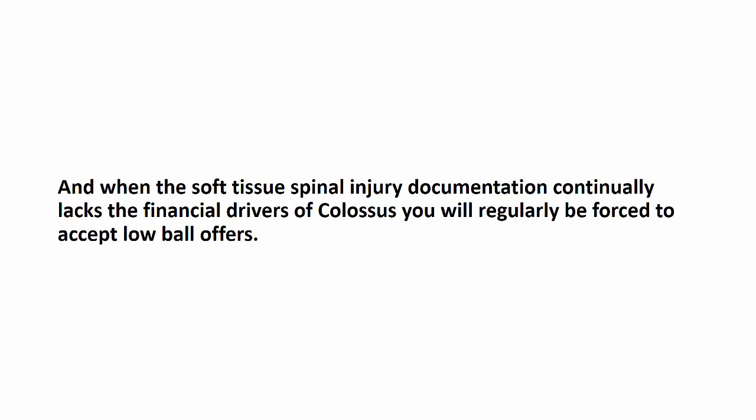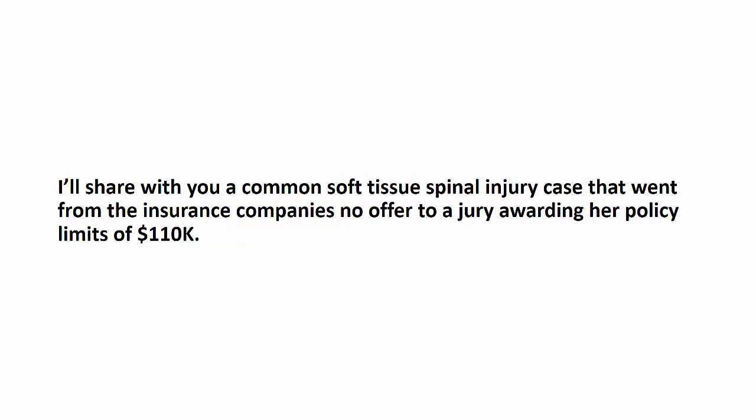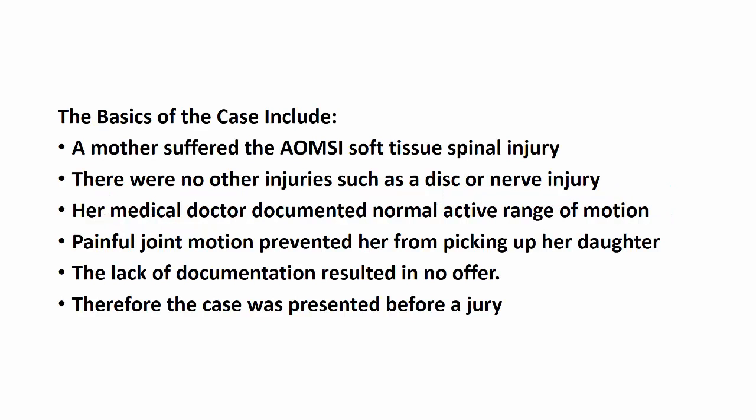And when the soft tissue spinal injury documentation continually lacks the financial drivers of Colossus, you will regularly be forced to accept lowball offers. I'll share with you a common soft tissue spinal injury case that went from the insurance company's no offer to a jury awarding her policy limits of $110,000. The basics of the case include a mother who suffered the ALMSI soft tissue spinal injury. There were no other injuries such as a disc or nerve injury.